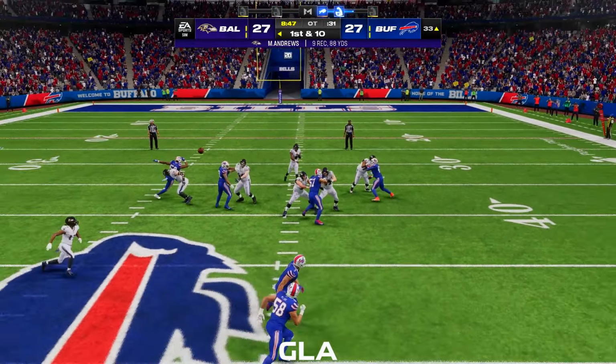Now, meanwhile, a pass that should have been intercepted, but it winds up falling incomplete. Once that ball was popped in the air, you could almost hear the silence, the collective breath being held here in the stadium. Let's be honest about it. We both came out of our chairs, didn't we? Right, anytime you see the ball in the air like that, there is that collective rise, the crowd holding its breath, and boy.